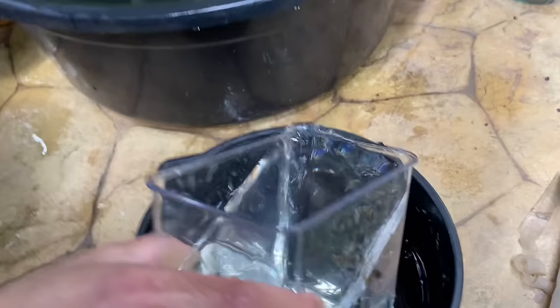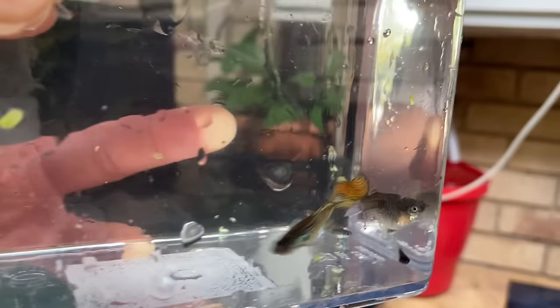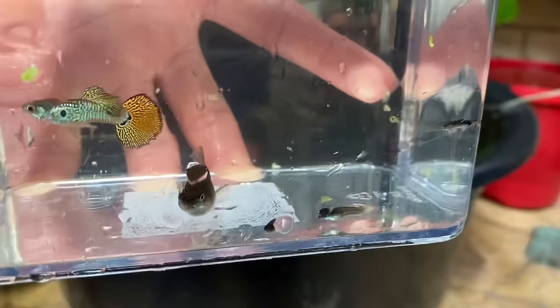Oh, there's some babies, you can see them. Oh wow, they're not yellow, but wow. They have a bit of red and a bit of yellow in there. I'll try live breeding. You got babies too? Yeah, I'll show you this one.